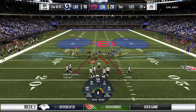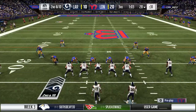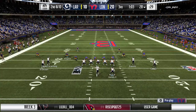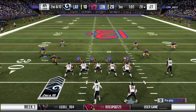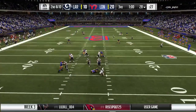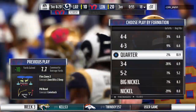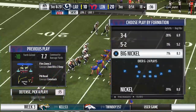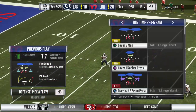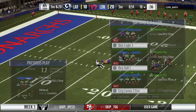So now they'll come up on 2nd and 10, once again from the 28. Off the play fake. Here's Brissett. And he's going to be grabbed and pulled down. Brandon, if I'm an offensive coordinator and I see an all-out rush like that, I file it away because I'm going to use their aggressiveness against them as this game goes on. I'm going to hit them with a screen soon.